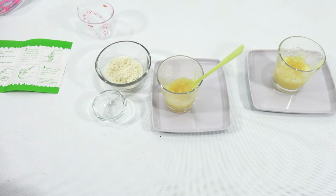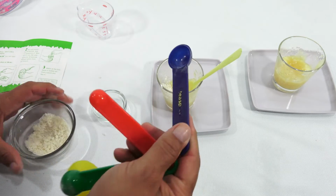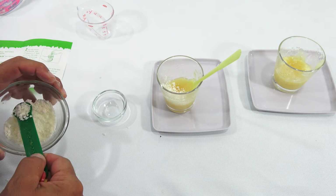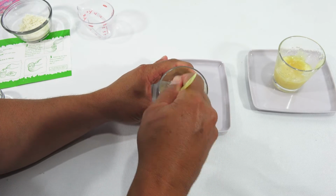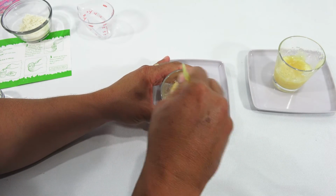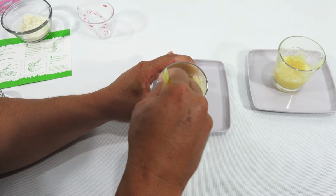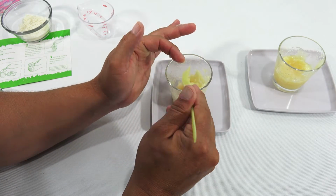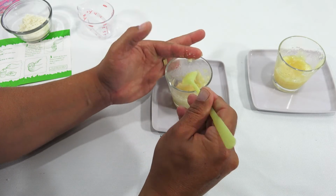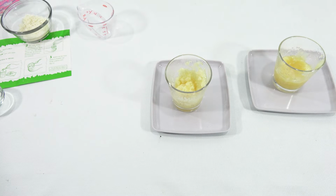Okay, now part mix 2, which we have here, 1½ teaspoons. 1 and a half. 10 seconds. 2, 3, 4, 5, 6, 7, 8, 9, 10. No reaction. It's supposed to foam up out of the cup, and we are not getting that. Let's just leave that for a second.